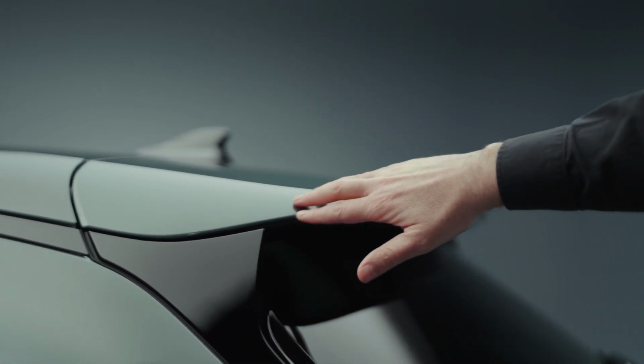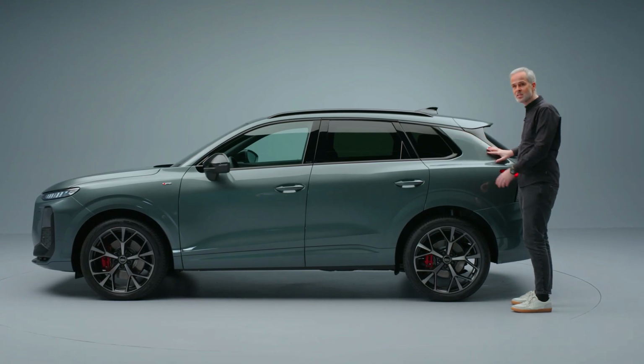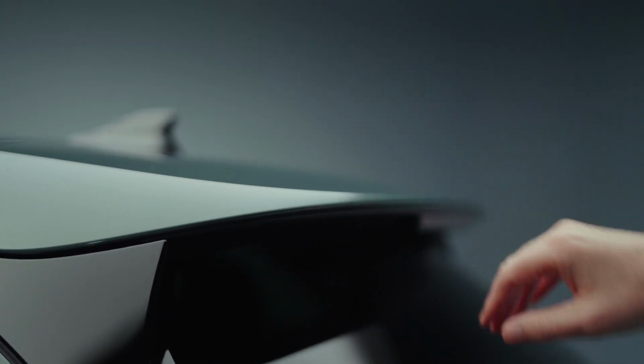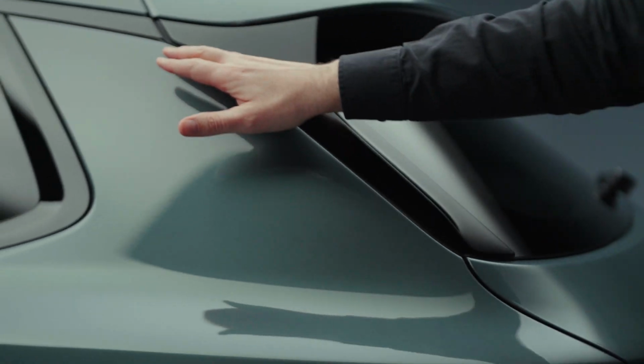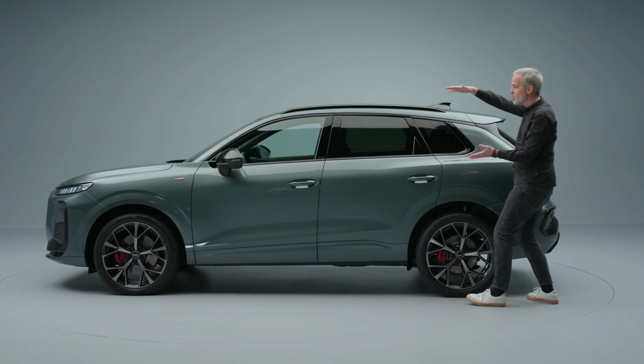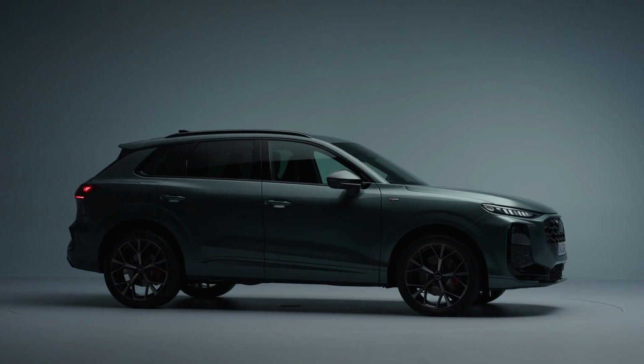We have a topic that we call the flying cabin effect. It's passing through the D-pillar, so the D-pillar is the touch, and it's ending kicking up, creating the spoiler. And this, together with the line that describes the rocker that is going the opposite way, gives really movement and dynamism to the car.